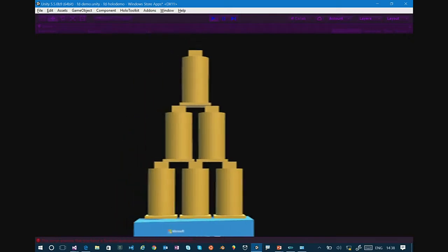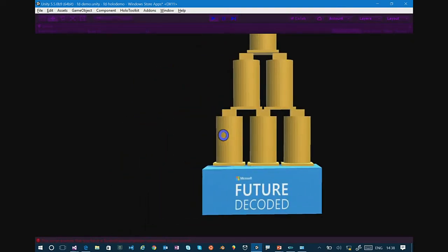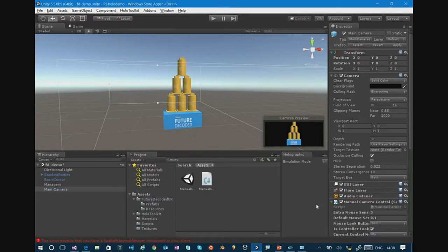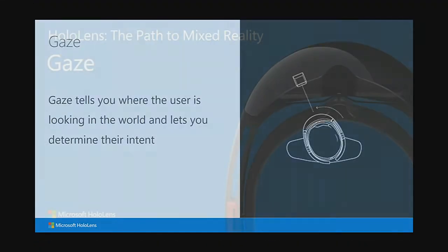So now I can move around with the mouse, much the same way as I would do with the HoloLens. It's just rotating my head. And you can see that the gaze cursor is kind of hugging the model that I'm looking at. Okay, so that's pretty simple, right? So that's gaze.